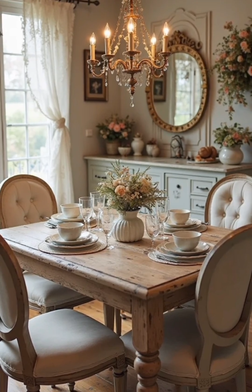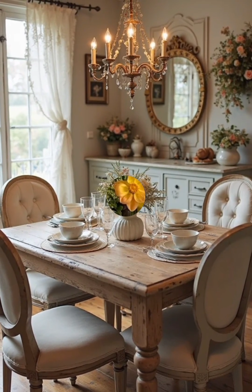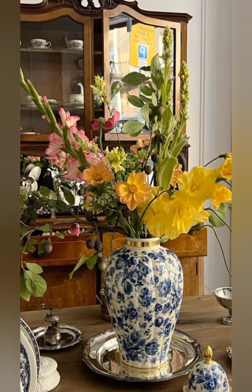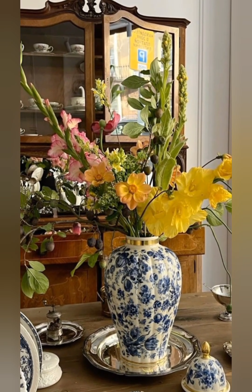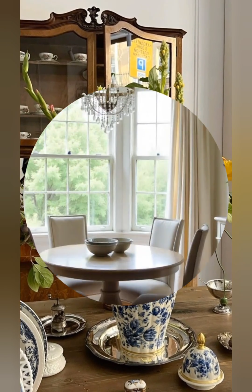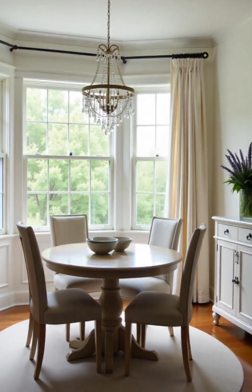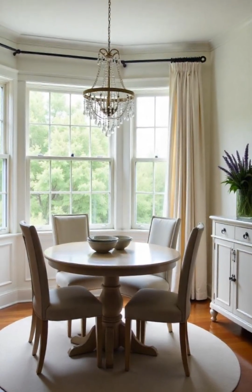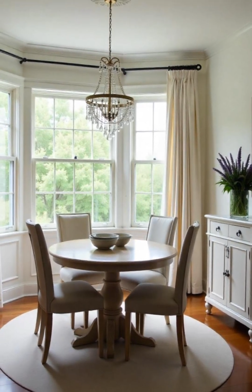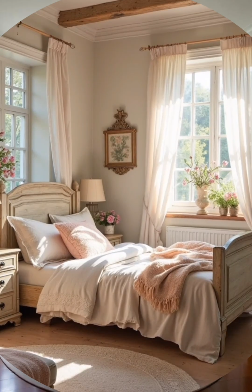Choose rustic and functional furniture. Opt for farmhouse-style furniture like distressed wood tables, open shelving, and slipcover sofas. Consider a farmhouse dining table with mismatched chairs for an authentic touch.